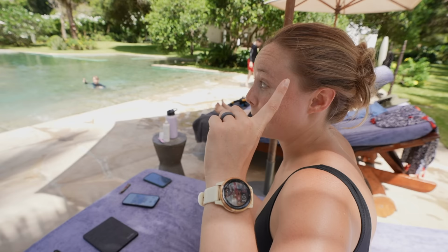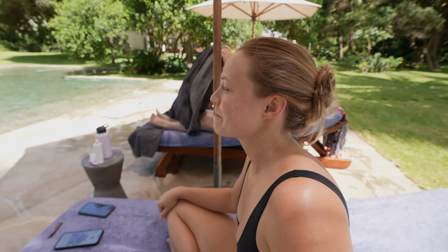Only the best pizza in the entire world, including Italy. Strong statement. It is very good pizza. And we'll see what we get up to today. Just a bit of a chill, relaxing day for our first full day here.